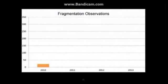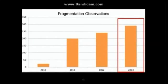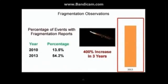And another measure of this is fragmentation. Fragmentation is a key indicator of size. And while angle of attack and velocity also play a factor, the rule of thumb is the larger the meteor, the more likely it is to fragment, or break apart if you will. From 2011 through 2013, the number of meteors large enough to fragment skyrocketed according to AMS reporting data. This should be of real concern to all of us because this represents a 400% increase in just 3 years, and because there is a corresponding increase in sound as well.